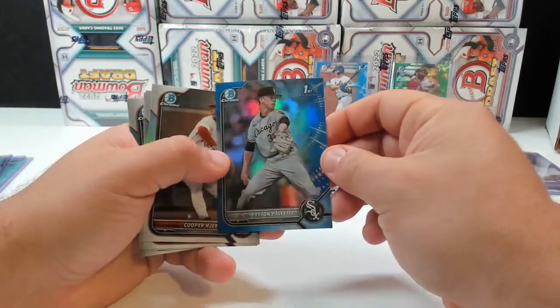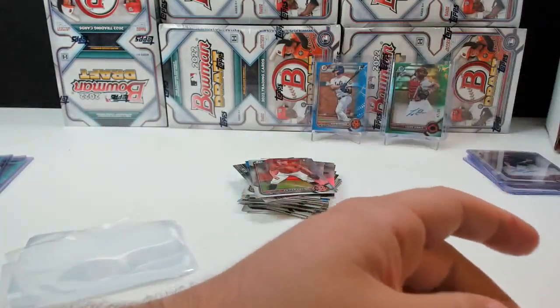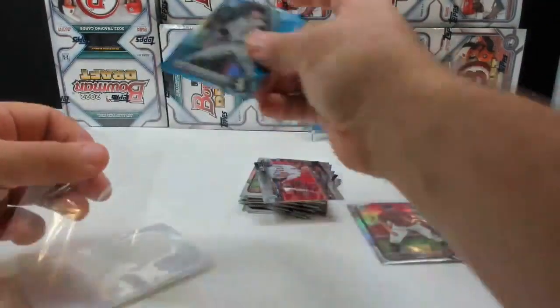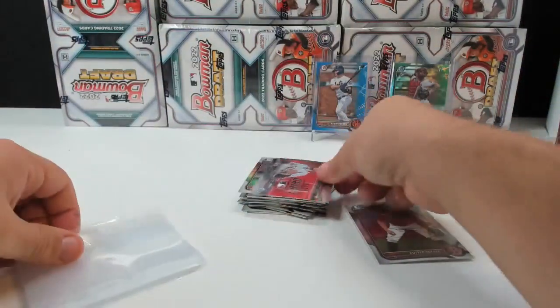Peyton Pallett with a blue refractor going out to the White Sox, numbered to 150. I think that was a pretty unassuming box number one. Some sneaky hits there with that Logan Tanner and Parada, but I would say not the best box I've ever seen of the Bowman draft. But we have five left. Let's get the average one out first.